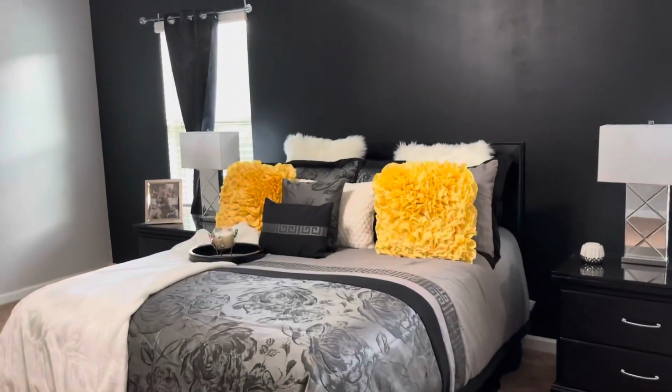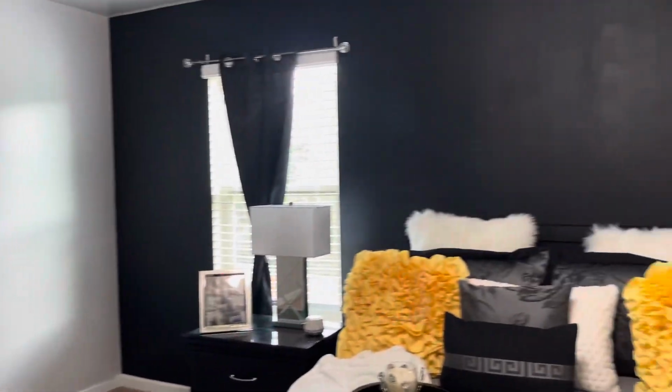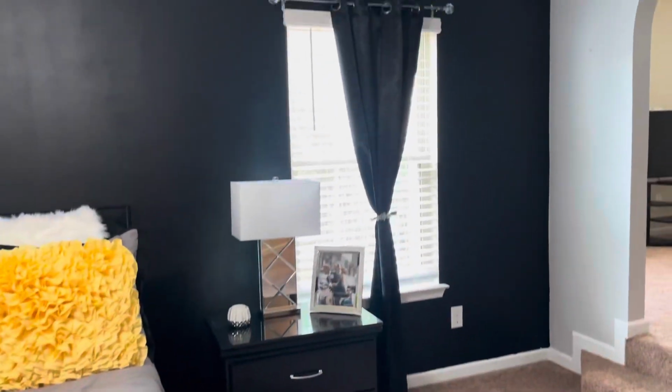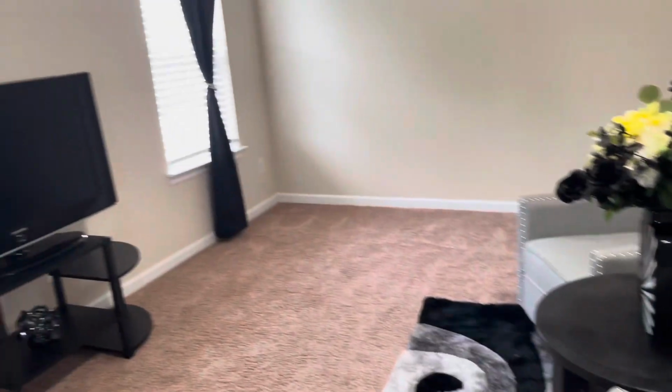Now we're entering the master suite. And as you can see, it's really, really spacious. They have a black accent wall that really pops. Really big master suite. You step up into the sitting area, and then you have a little game, what we stage here.